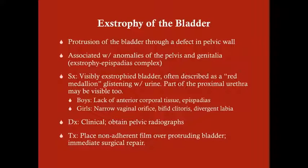They will be there. I should say, in addition to these genitalia abnormalities, it's also common to see abnormal external rotation of the pelvis, shortening of the pubic rami, and separation of the pubic symphysis. So there's bony problems as well. What do we do for treatment? This is kind of similar to the gastroschisis and omphalocele in that we want to protect the herniated tissue. So you'll place a non-adherent film over the protruding bladder and then immediate surgical repair.